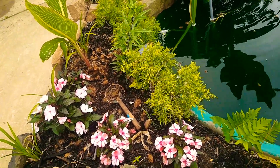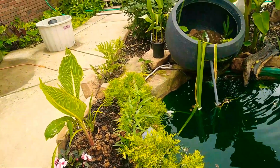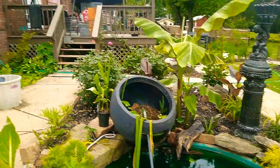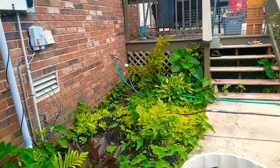Yesterday I tucked a bunch more of this creeping Jenny around the pond. I've got a spot over there in the other plant nursery that it's just abundant. Buy it once, grow it in a plant nursery, and use it forever. Here's our little nursery right over here. Here's our little catch-all for all our plants we don't know what to do with. We throw them in this bed.